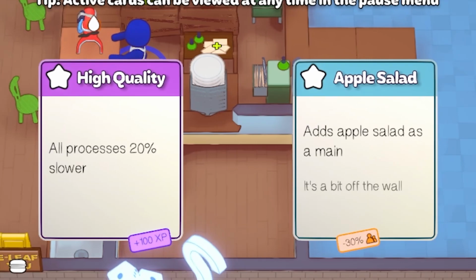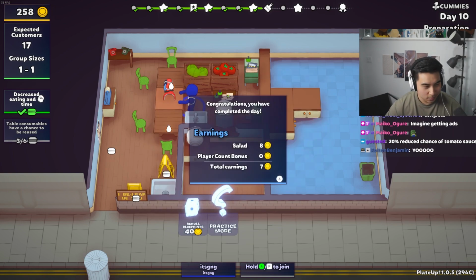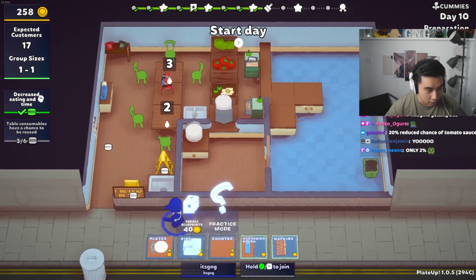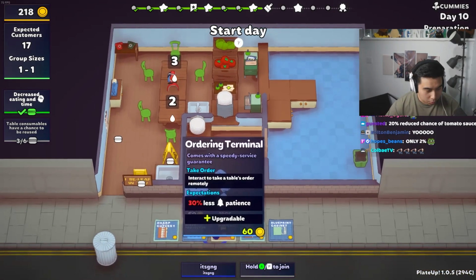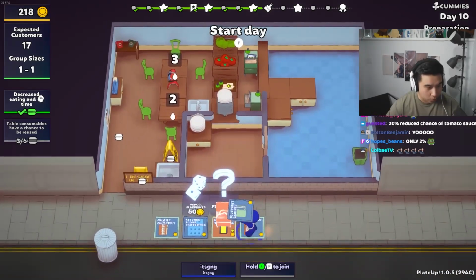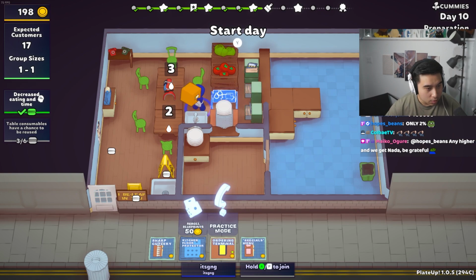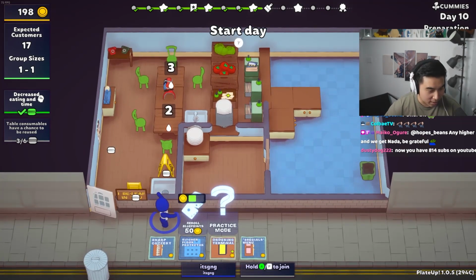Apple salad? There's no way. Process is 20% slower? This is pretty bad. Oh man, no, it's high quality here. It's not a decoration round, thankfully, which means I can roll pretty hard here. Blueprint cabinet. I can actually fit one more, so I'll take this. Put this right here. Now I roll again until I hit a research desk.